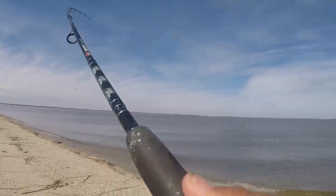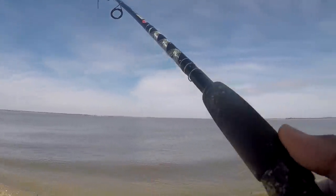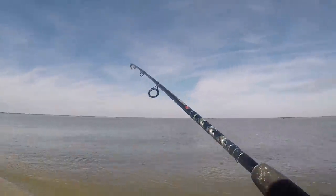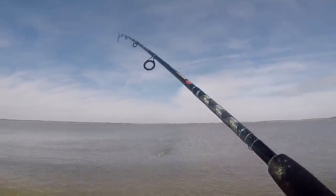Is it on? It doesn't feel like it. I don't think it's on. Nothing. I missed it. If it is on, it's very small. Oh yeah, it's skipping on top of the water already. What is that, perch? I think it's a perch.